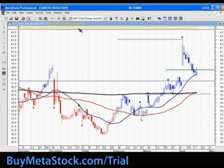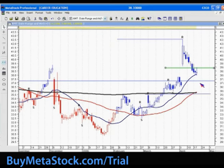This stock moves $1.09 per day. It closed at 38.33, and I need to go back and look at my 5-minute chart. It might have been 80. Oh, it was 38.60, so I'm a little bit low. So 30 cents higher. I'm going to be buying it 30 cents higher than it closed at, probably right up into here, not quite the high of the day.